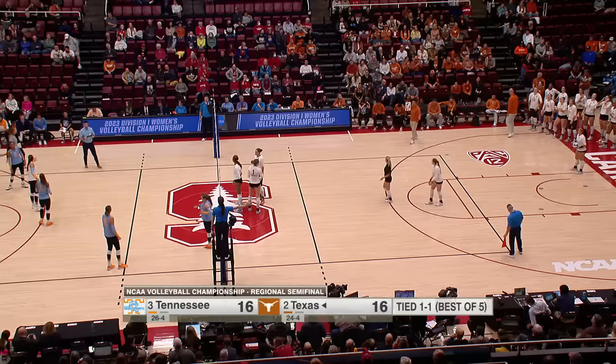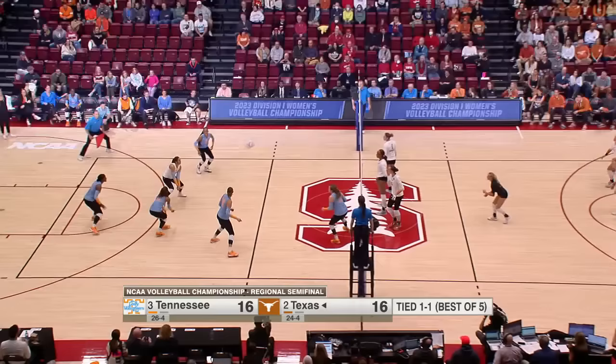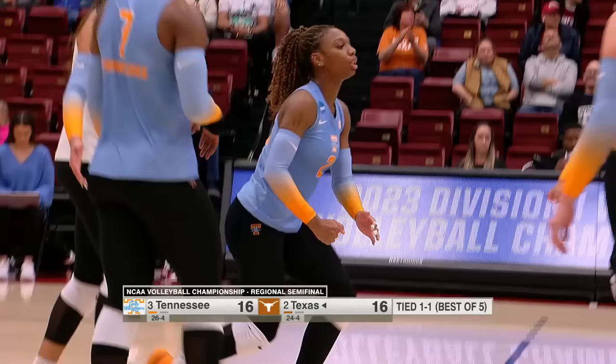Tennessee hitting .091 in this set. Texas at .217. Battle at the net. Swindle looks for the kill, gets it. That's her second, and it puts Texas in front.